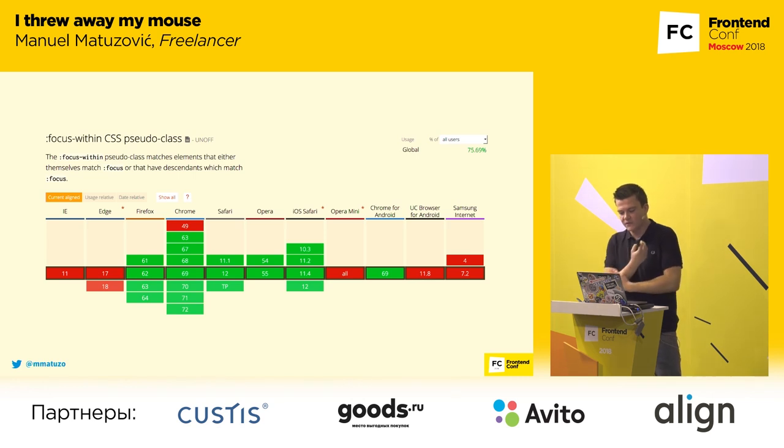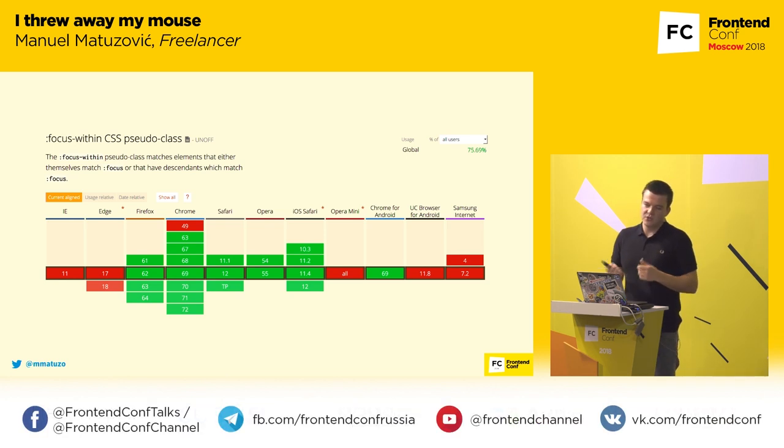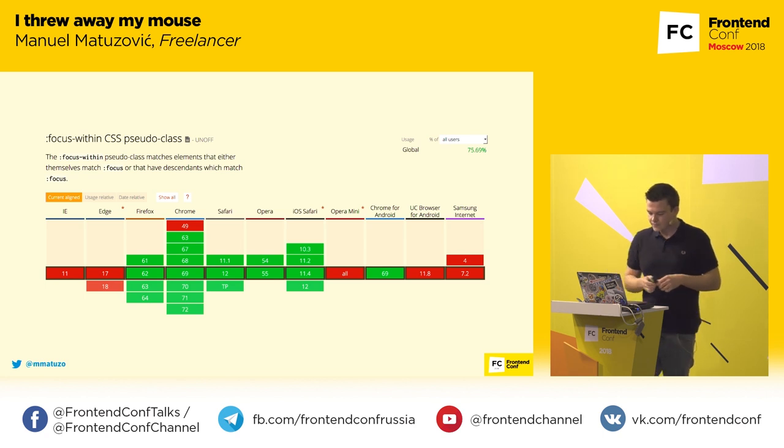Support is quite all right. You can use it in most major desktop browsers. And I would say you can use it today if you're not using it for anything too critical.